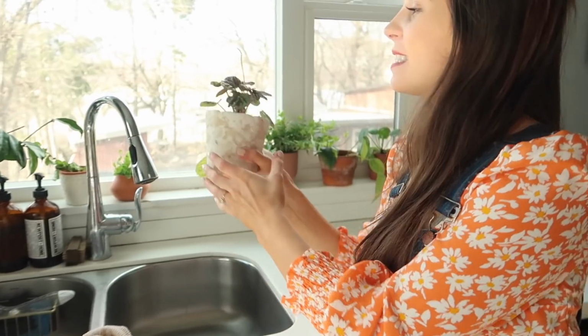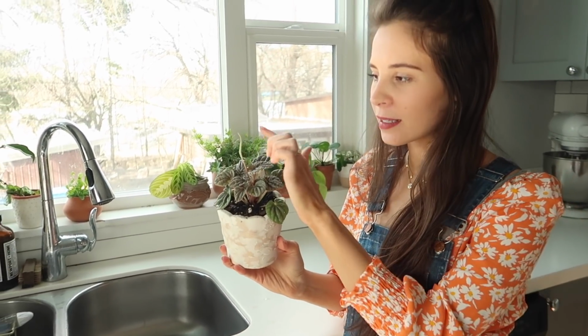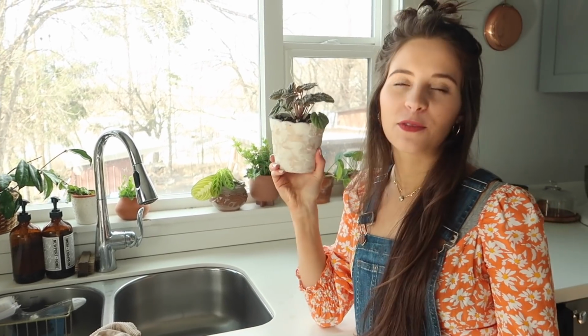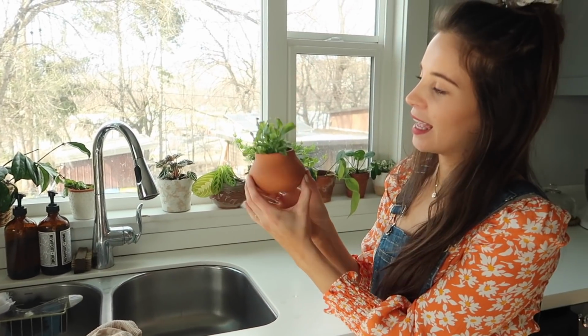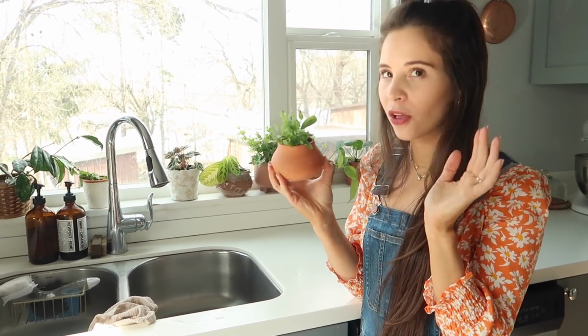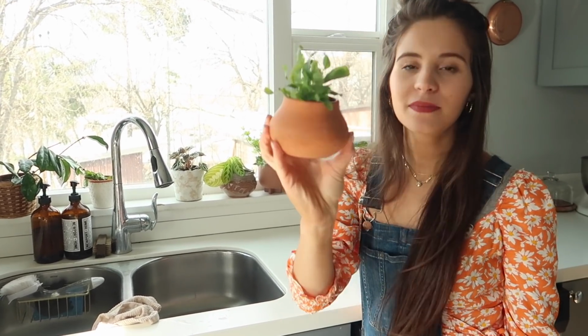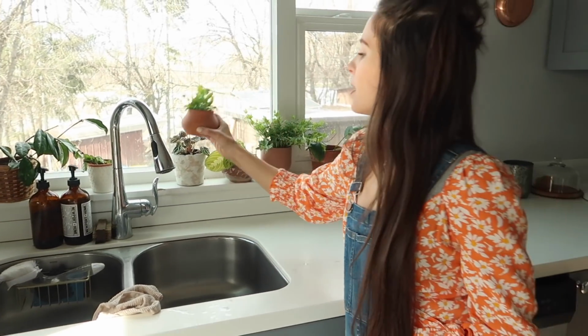Okay, and then this is a Peperomia. This is a ripple Peperomia. This is a little flower. I saved him from Walmart for $3.75. This one is a little fern, and someone in my last video when I did a new plant haul said it's a bird's nest fern. This is him. This is a thrifted pot, and I think it's adorable.